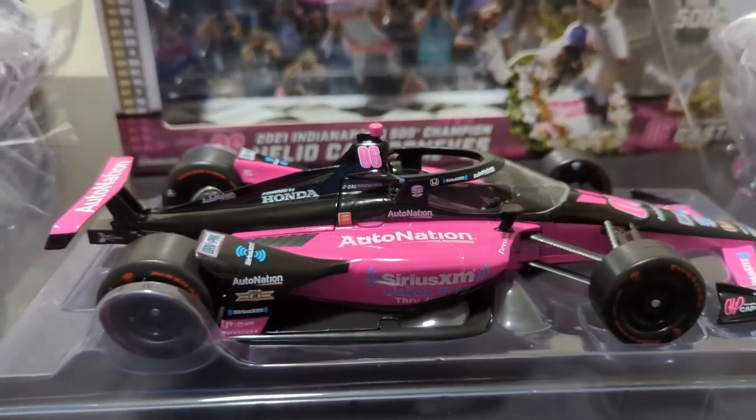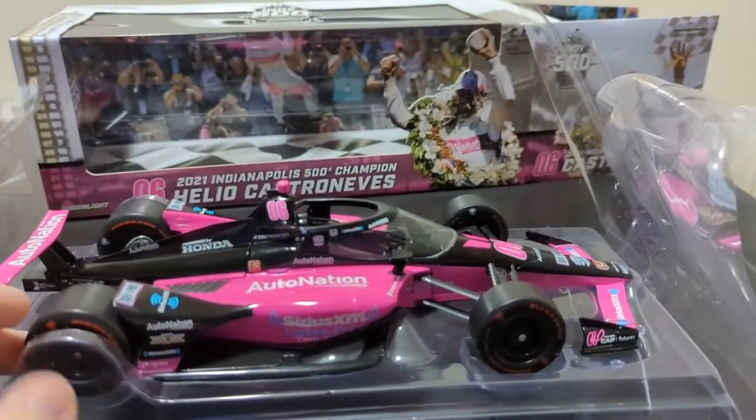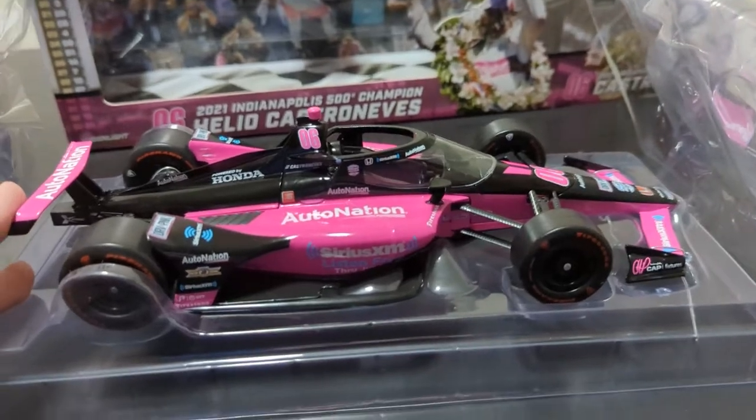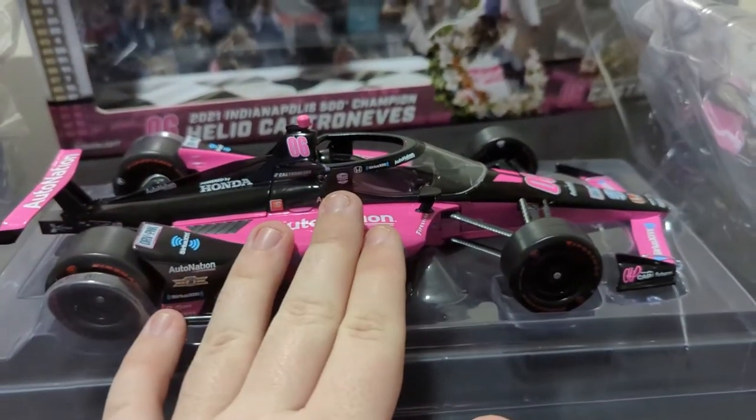So before we go into detail on the car, it doesn't come off. So it looks like it's twist tied down. We're probably going to leave it on there for now, because I don't have a 1/18th scale case to display it in, so I don't want to take it off and then have to put it back on. Really cool pink color. We're going to get to that in a second. Just some other details about the box that might have been harder to see when the car was in there.